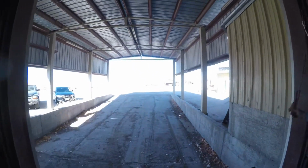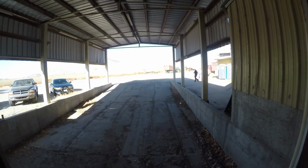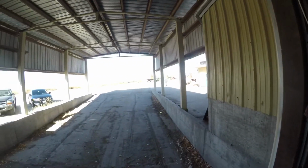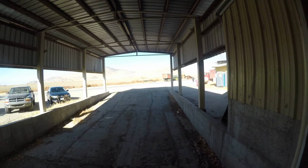It's much brighter out there. Okay, so this is the dock area. We put this in about the time we put this lean-to in, and then we didn't have any roof over this for about 2 years, and we loaded a load of onions that were headed to, I think it was Houston, Texas.